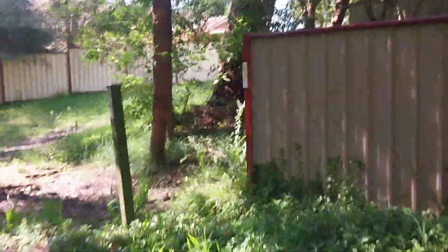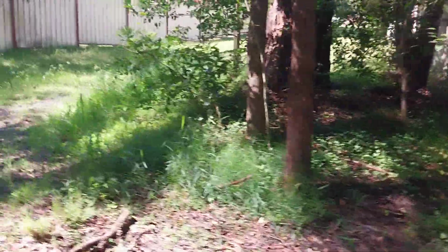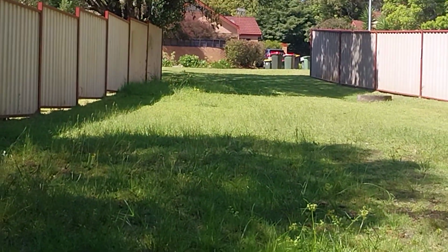Now, this one here, we're not going to take because that leads up into someone's property. But this one we can, because that one just leads up to the main road, as you guys can tell.